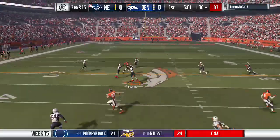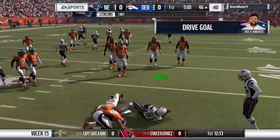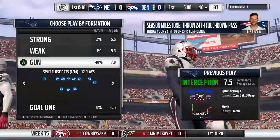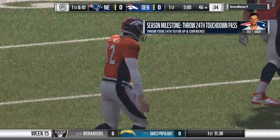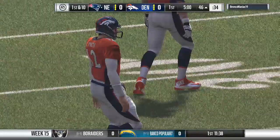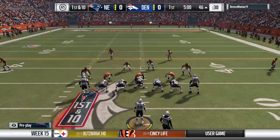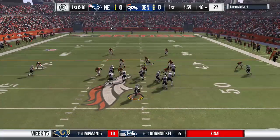Now Paxton Lynch trying to get it to Thomas, and it's intercepted. A great read, and it's picked off. And they take over. They'll set up shop at the 46-yard line. Certainly not how they envisioned ending their opening drive here in the 1st quarter. Too many ones in this play. 1st quarter, 1st drive, 1st interception thrown. And that last one, that hurts.